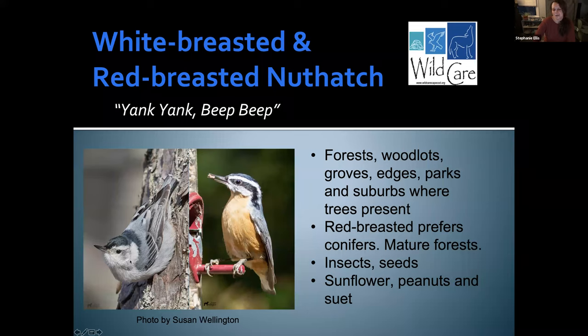The nuthatch that you would see most commonly on Cape Cod is the white-breasted. That's because you can find them in any habitat: forests, woodlots, groves, edges, parks, suburbs, any place there's trees present. However, the red-breasted prefers conifer trees, and they like mature forests.